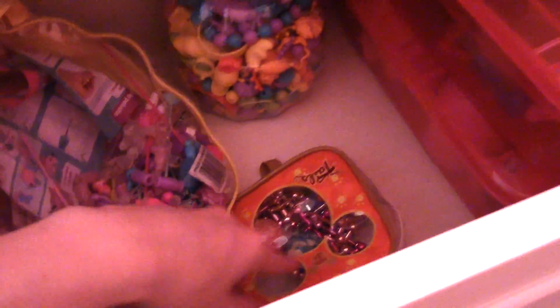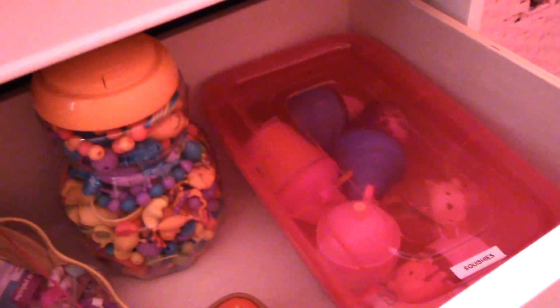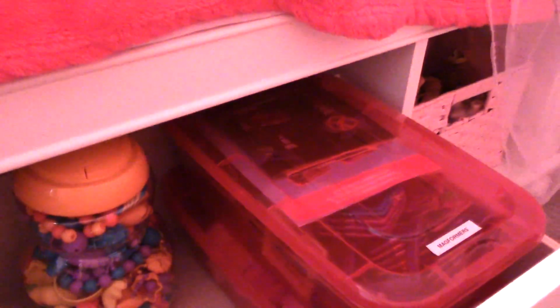She's got a game of jacks. She's got those Magformer things, which had a label. Yep, it's upside down. Magformers are in that one, and then her squishies are in that one, which she's going to have to make room for because she's getting a bunch more for Christmas. So we'll have to adjust that a little bit.